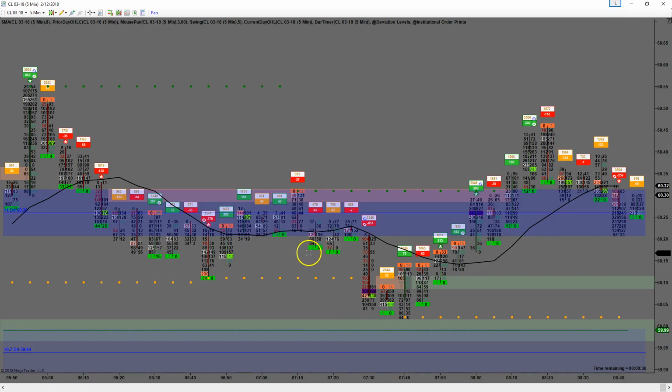Okay, just kind of looking at how CL works as far as the sequence. I think this is a pullback. I had the reversal sequence here, push up, pull back. Ideally, I'd like to see a pullback to around 60-12, but I may just play off the 1 deviation here at 26. And let me kind of gauge it from this point.